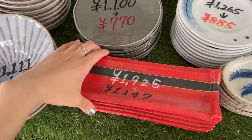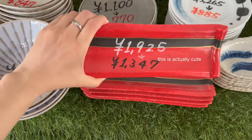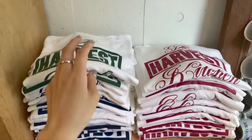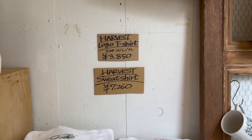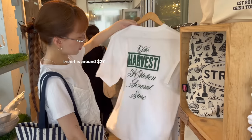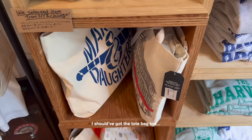Ooh, who wants a sushi here? This one's actually cute. Co-investment? Yes. So cute. Logo t-shirt. Ooh, that one's cute. Tote bag.